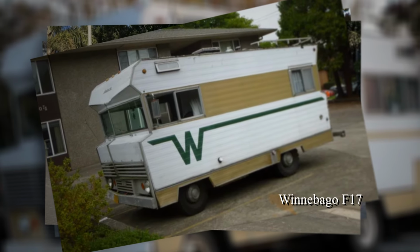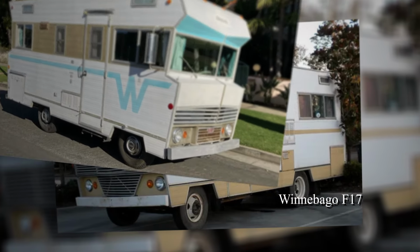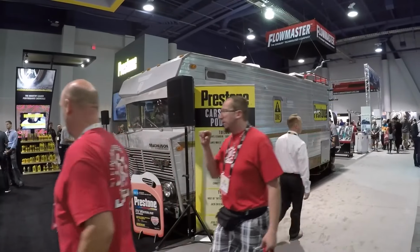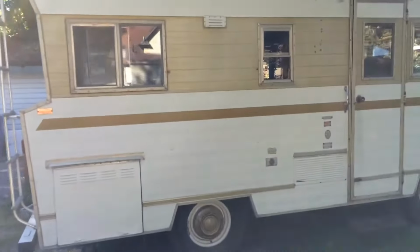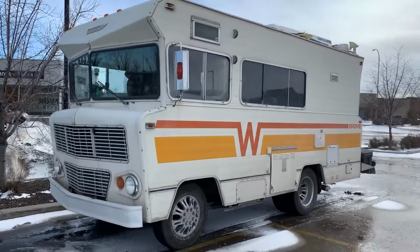Now here's a true innovation in motorhomes. The Winnebago F17, first released in 1966, was a revolutionary motorhome that laid the foundation for Winnebago Industries' future success. This 16-foot-long motorhome was the first mass-produced motorhome, making travel accessible to a wide range of families who had previously only dreamed of such convenience.